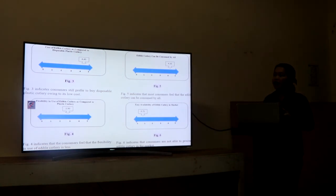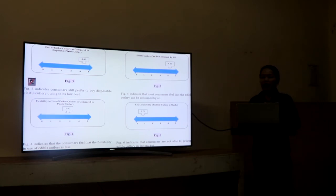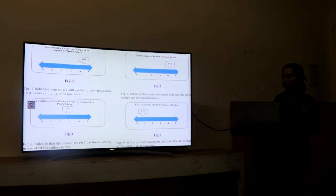So another finding revealed the cost of edible cutlery as compared to disposable plastic cutlery. Currently, the price of the edible cutlery is twice that of the plastic cutlery. So if there are manufacturers who could lower it to the same price as the plastic cutlery, then a lot of the respondents had said that they are willing to use the edible cutlery.